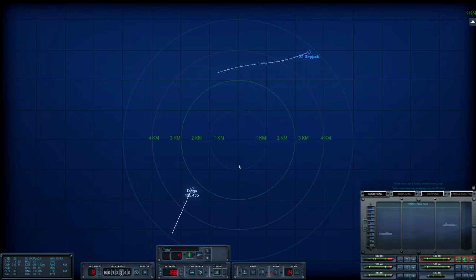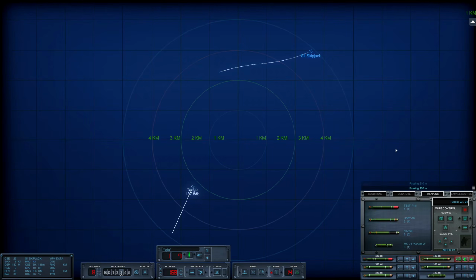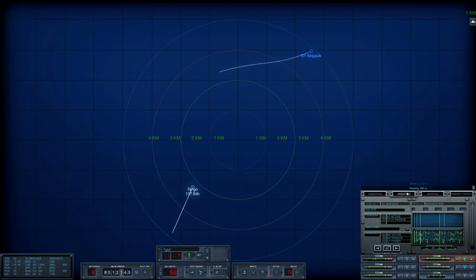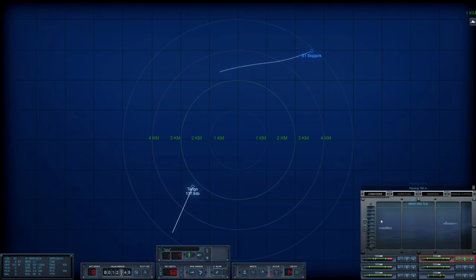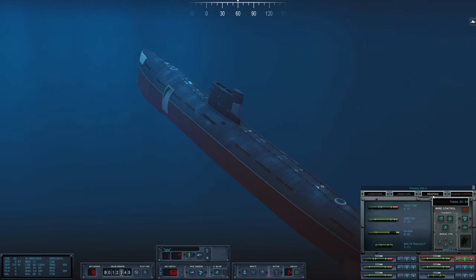Just want to match depth. Want to give our torpedo the highest chance of actually acquiring the target. We have it set up with a zigzag search. Glad we're in the Skipjack's baffles. Okay, let's check here. Alright, this should be sufficient. Level out. Let's get ready to fire.